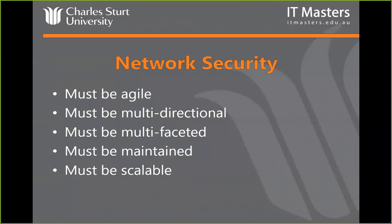And clearly it must be scalable. So there's no point putting in a firewall that can hold 2 meg connections if within the next 6 months you're going to be trying to put 100 meg or 200 meg worth of connections through it. So you've got to look at that in advance. Don't put in what you need today, put in what you need tomorrow, so to speak.